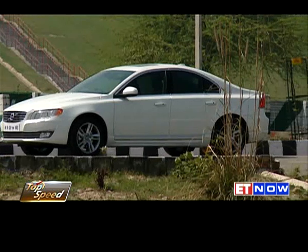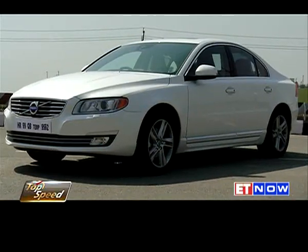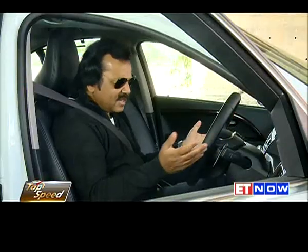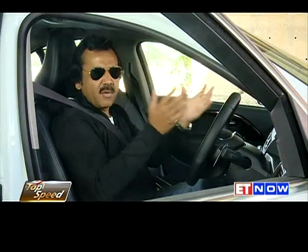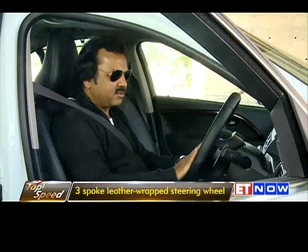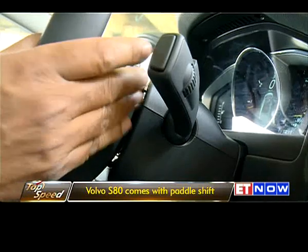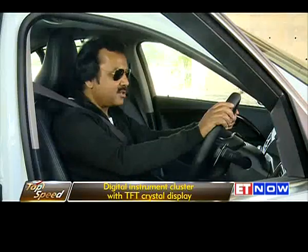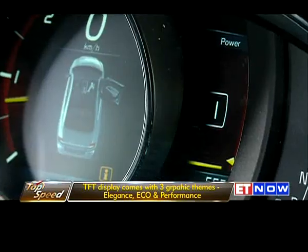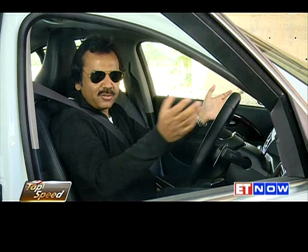Although the S80 has been around in the Indian market for a few years, this is the first time that it's getting an upgrade, and I certainly would have wished for a more substantial one than just basic feature upgrades. This Volvo S80 hasn't really got any major upgrades to the interiors, but whatever little it has got is somewhat value added. It now gets a 3-spoke steering wheel which is leather wrapped with multifunction buttons, and it's really nice to hold. It also gets pedal shift gears for quick easy gear changing, and the instrumentation cluster goes digital. It's a really large dial and very nice and easy to read. The TFT screen gets 3 modes of display: Eco, Elegance and Performance, which means you can change the coloring of the display according to your mood.